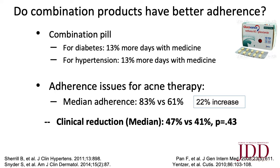And you could argue that combination products maybe do better, maybe that study's wrong, maybe they work really well. There's a good reason to use combination products, because they improve adherence. In other conditions, this is pretty well known. Diabetes and hypertension are two diseases where it is really crucial to have people take their medicine, and they often require more than one medicine. Big studies show that when you put two drugs together, there's about a 13% higher chance that people took their medicine regularly. So it improves adherence, meaning days with medicine, by about 13%.